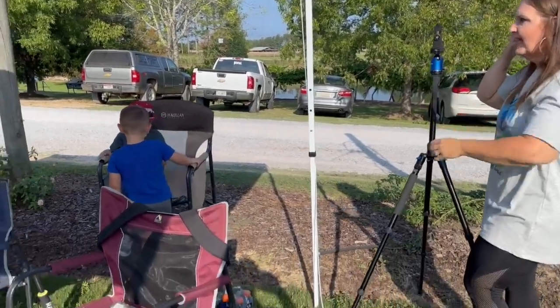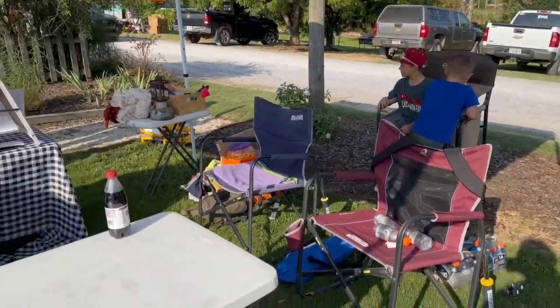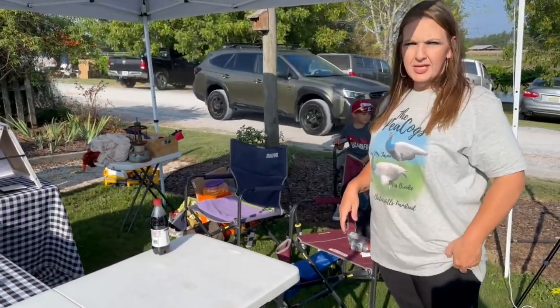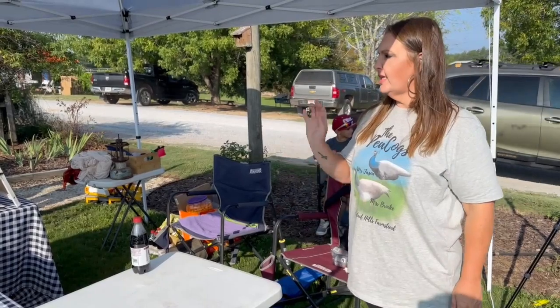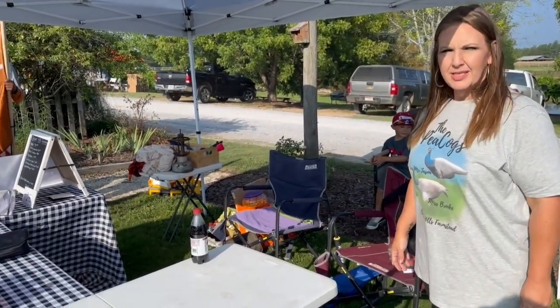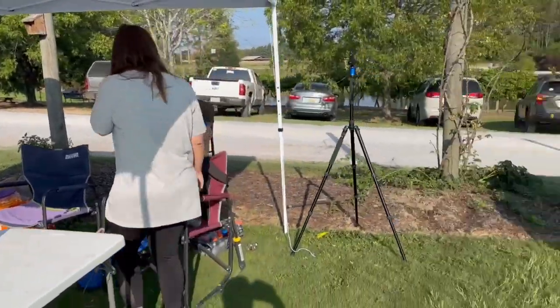You guys setting up to sell some stuff? Cookies and my bread, crackers, and I've got money and keychains and hats. Very cool. It's a great day. Yeah, it is already a good one.